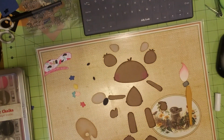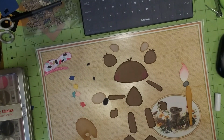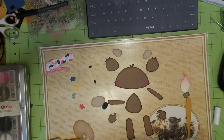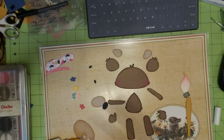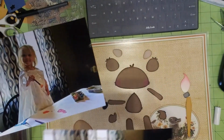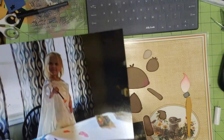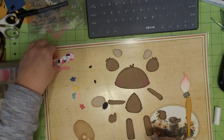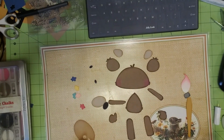So we're going to put this together. Let me get my iPad set aside here. All right, but I'm not doing a fall picture. I'm doing a picture of my granddaughter painting just a couple weeks ago. These are the pictures. So let's get started here.